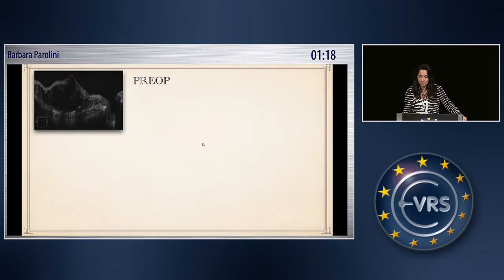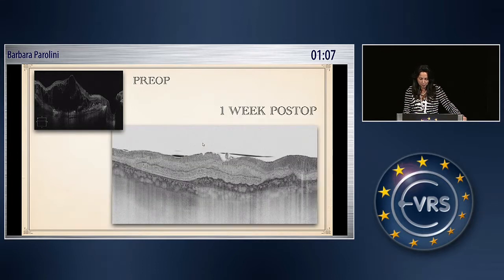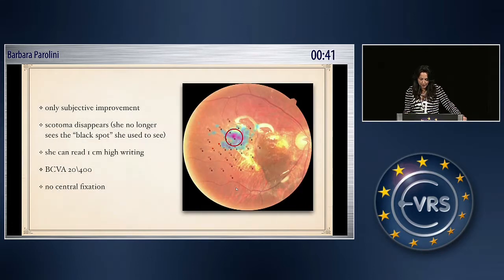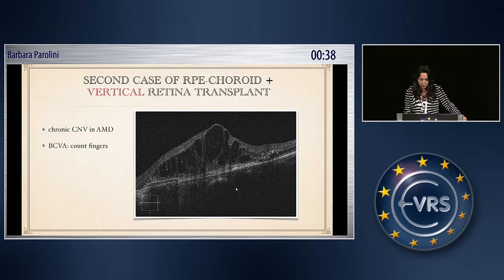And it is also described that in the periphery, you can have multipotent cells that can transform into photoreceptors from the retina. Look at the images. This is pre-op. This is 1 week post-op. The retina looks actually extremely good compared to the preoperative OCT. This is the transplanted retina, like in a sandwich fashion, and this is the patch of choroid. It looks good anatomically, but the patient did not show any improvement in vision, and this is after 8 months. So anatomy stays there, but I had no improvement in vision and central fixation.